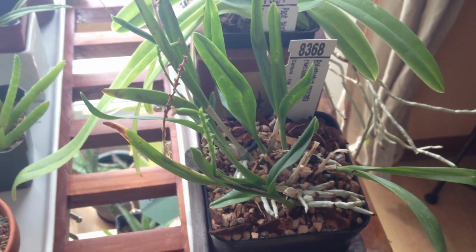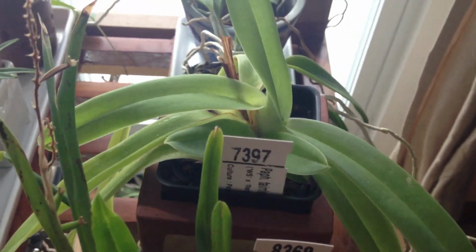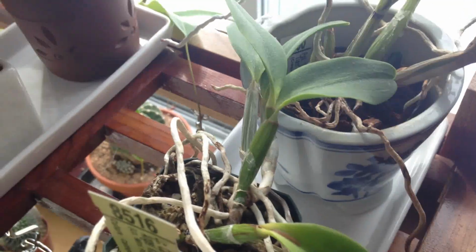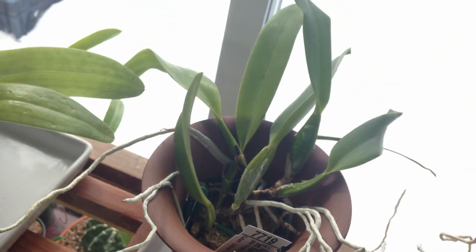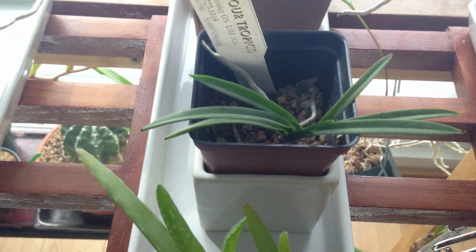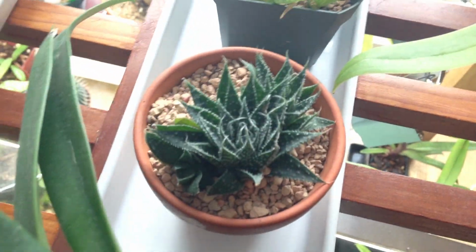Here's a Paph, Polystachia. Another Paph. I think this one's Phalaenopsis, my favorite species. Laelia Cattleya. Potinara here. Laelia Cattleya. Nuciferia falcata. Aloe. Gasteria.